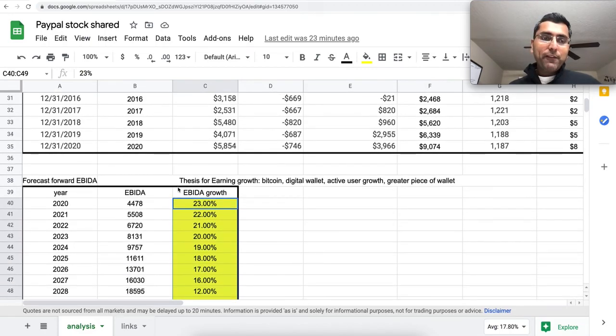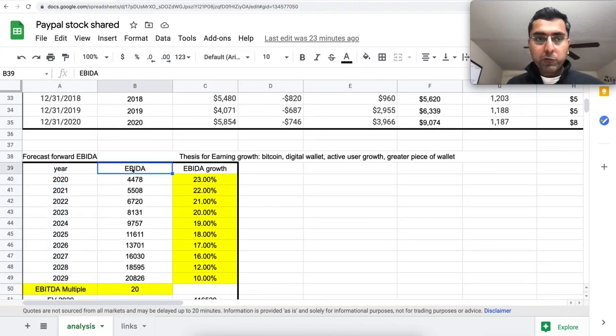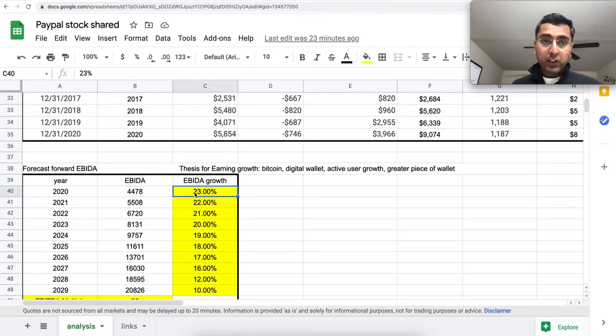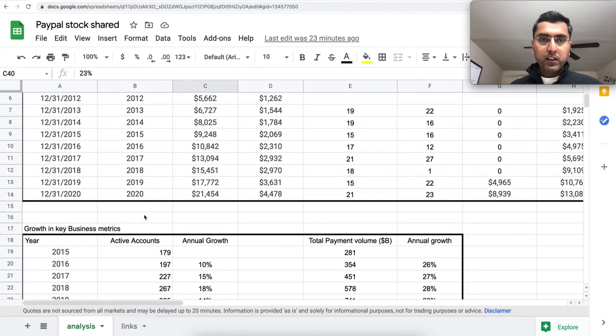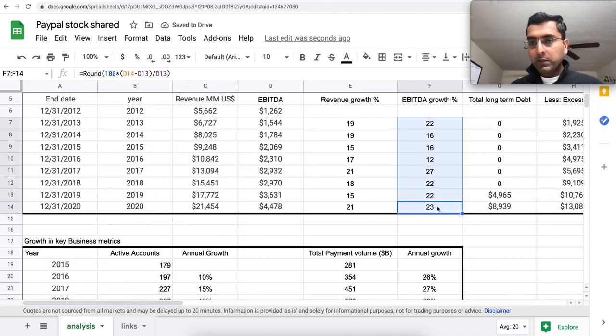Forecasting, we're gonna say, hey, for the next 10 years, from 2020 to 2029, how is my EBITDA gonna grow? So we know the latest EBITDA is 4478, so $4 billion. And the latest EBITDA growth percentage, we started at 23%. And where do we get this from? We get this from the balance sheet table, which is here. So if we took this 4478 from here, and then EBITDA growth of 23%, and I'm discounting this one. So if you discount this one, and then if you do the average, you get around 20%.